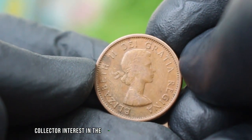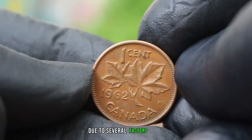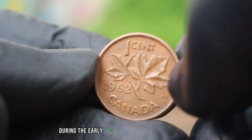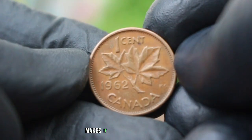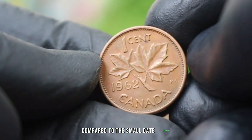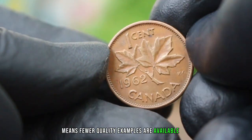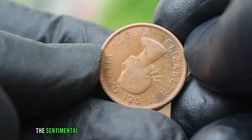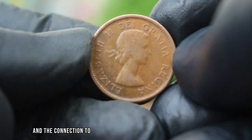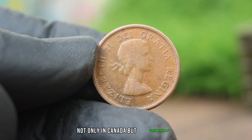Collector interest in the 1960 large date penny has steadily increased due to several factors. Firstly, its place in Canadian coinage history during the early reign of Queen Elizabeth II makes it historically significant. Secondly, its scarcity compared to the small date variety and the attrition from circulation means fewer quality examples are available today. Lastly, the sentimental and symbolic value attached to the maple leaf design and the connection to Canadian heritage fuels demand among collectors, not only in Canada, but internationally.